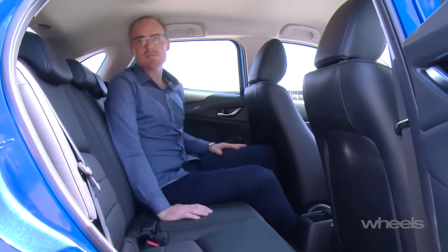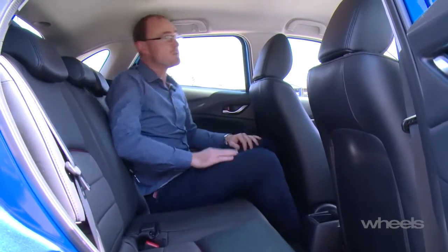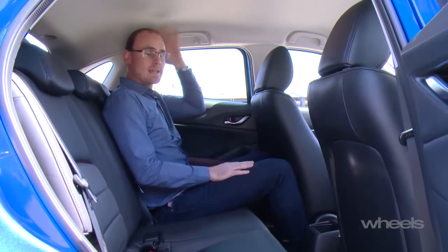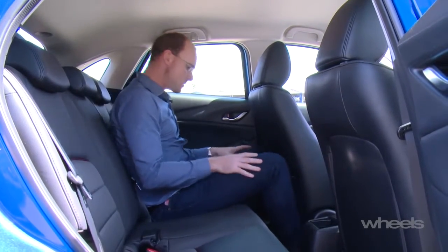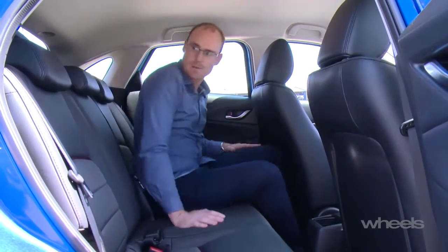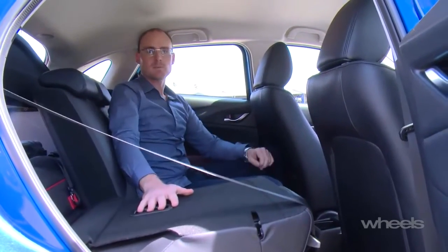Now, climbing in the back of the CX-3, you'd expect it to maybe be a little cramped because it's based on a 2, but I'd much rather sit here than in a Mazda 2. You've got plenty of headroom. This seat's actually further back than my driving position, so I'm 6 feet and I've got quite a lot of room, quite comfortable, good view out the window, and we've also got these 60-40 split fold rear seats as well.